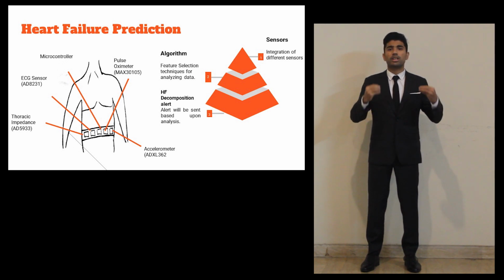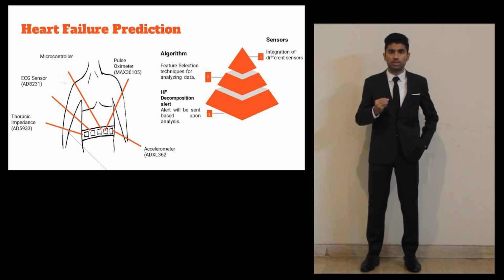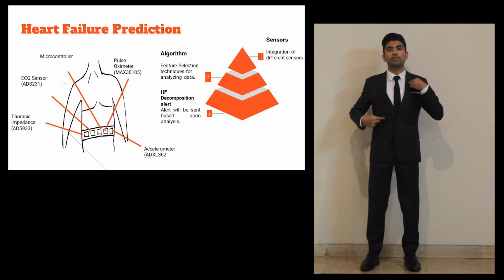Literature actually shows that if important parameters are sensed in a timely manner, then heart failure can be predicted 14 days before it occurs. These important parameters include thoracic impedance, which is a measure of the resistance in the thorax region. Other parameters include heart rate, ECG, which is the electrical representation of the heart performance, and the level of oxygen in the blood. For your reference, the thorax region is defined as a region between the neck and the lower rib of the human body.